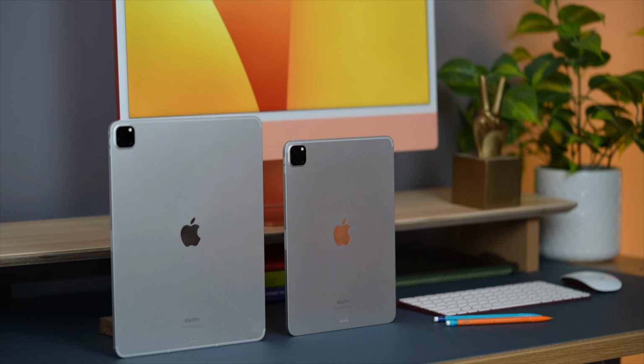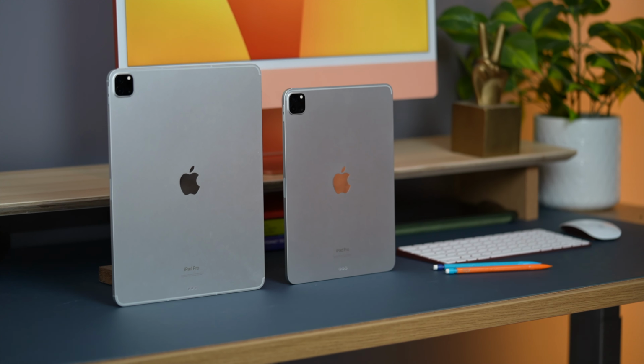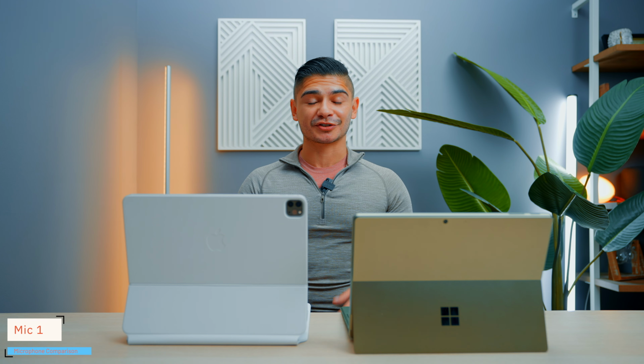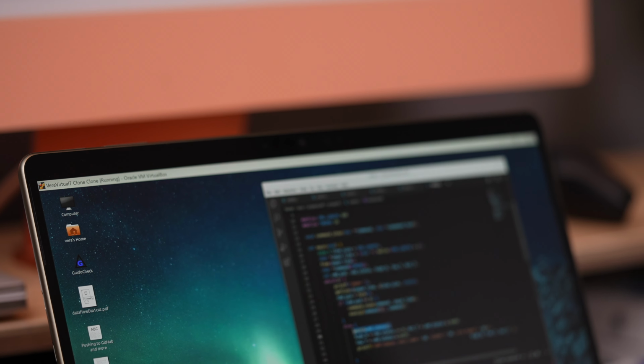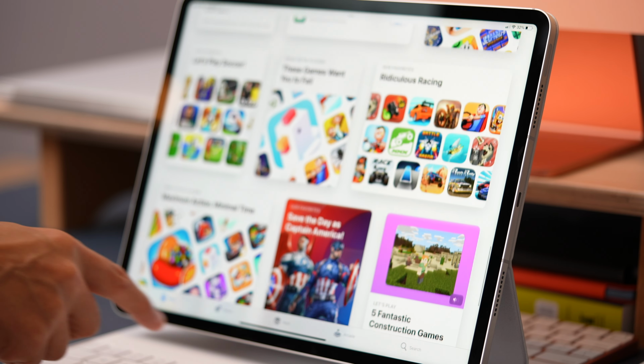Speaking of iPad, we'll stop gushing over the Surface Pro 9 for just a moment so we can discuss the iPad Pro and iPadOS 16. Now, unfortunately, a lot of the things I just mentioned, such as compiling code, running virtual machines, and downloading third-party applications, simply can't happen on the iPad. You're limited to just the applications that are found on the App Store itself.